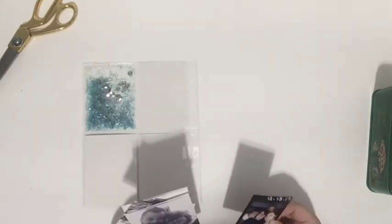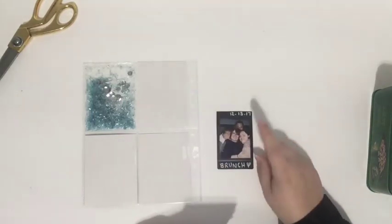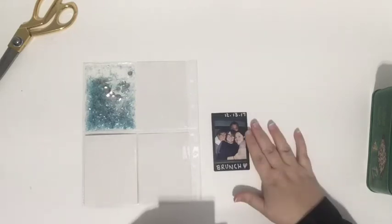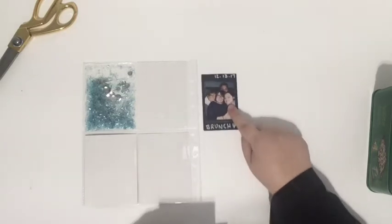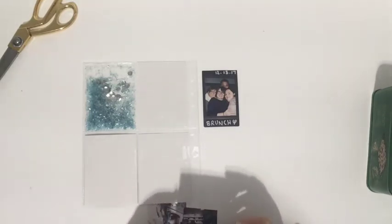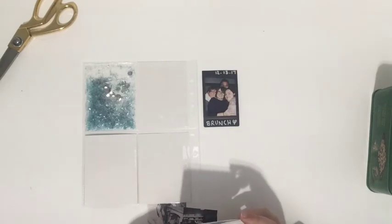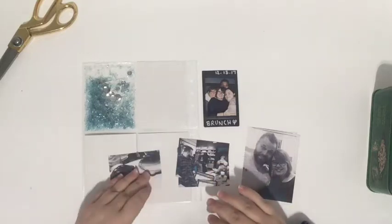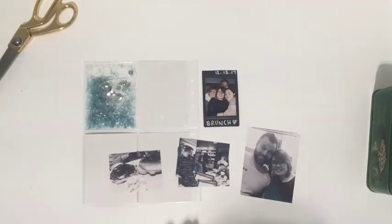The thing I want to say about these photos is, first of all, I have this little snapshot that my sister took on her Fuji Instax camera thingamabobber. And I love it. I love it so much. I want to try to incorporate that, I think. And I had decided to incorporate a picture of my sister and her husband Andrew, and a picture of us at Starbucks, and a picture of our incredible brunch that Andrew and Courtney made.